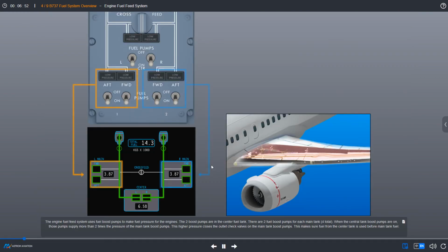The engine fuel feed system uses fuel boost pumps to make fuel pressure for the engines. The 2 boost pumps are in the center fuel tank. There are 2 fuel boost pumps for each main tank, for a total of 6.